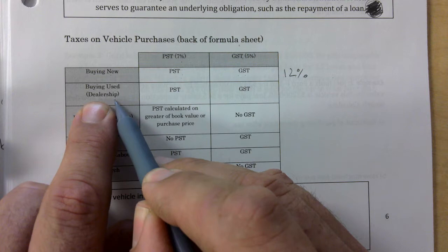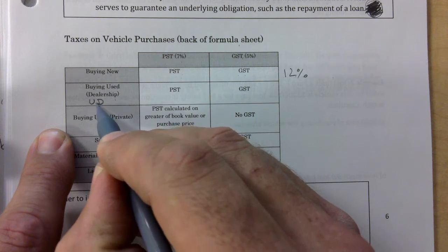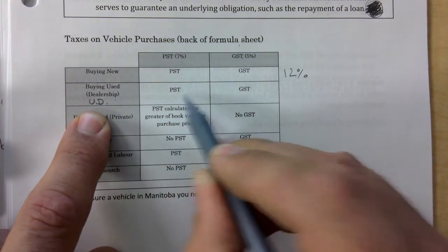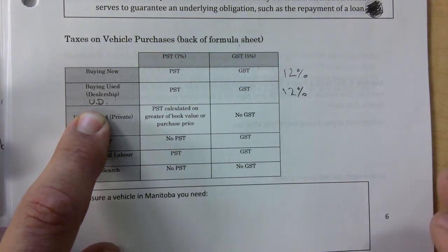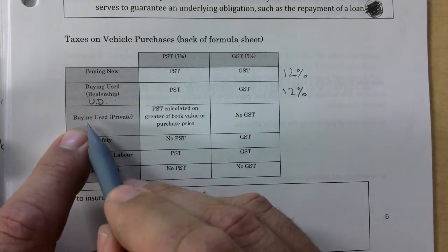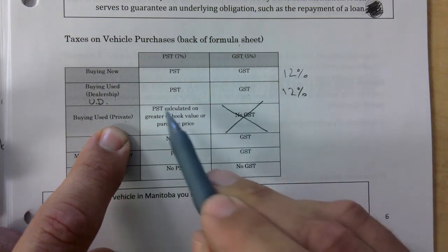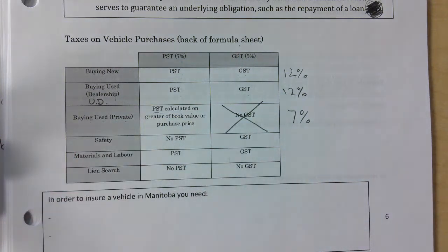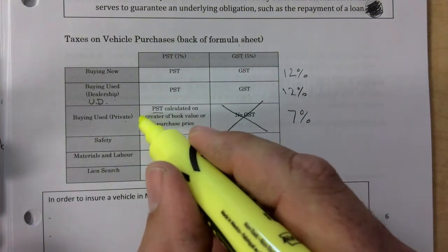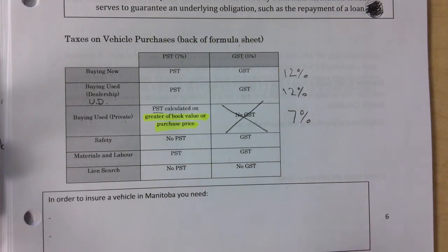If you're buying used at a dealership, I will summarize it as UD, right? Used dealership, you still pay both taxes. So if you buy at a dealer, it doesn't matter if it's new or used, it's going to be 12%. Buying used private, you don't pay the GST. You only pay the PST. So you pay 7% only. But I'm going to get you to highlight, it's the greater of the book value or the purchase price. So you're going to pay taxes on the biggest of the two.